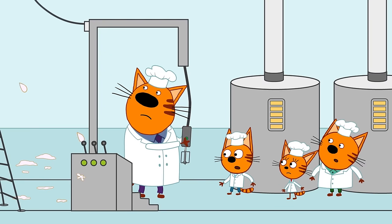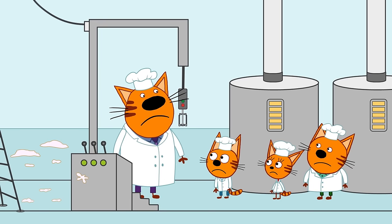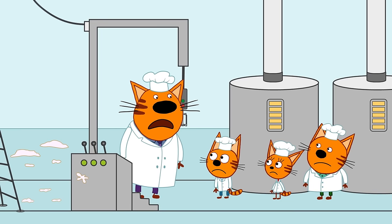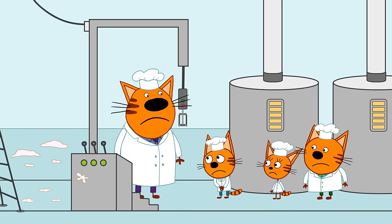Cookie, stop! Look, kittens, this is all quite complex equipment. Please ask permission before you touch any of it. Sorry, Daddy. I thought it would be easier to operate.